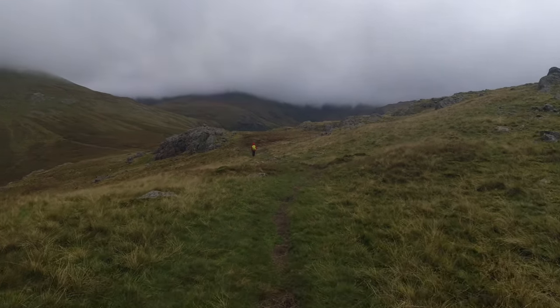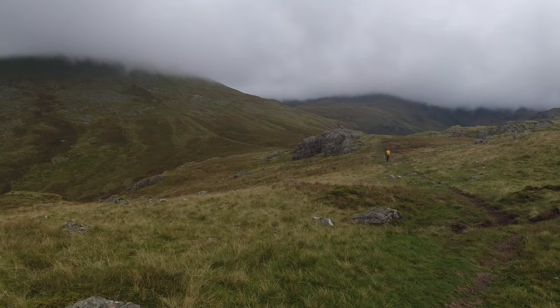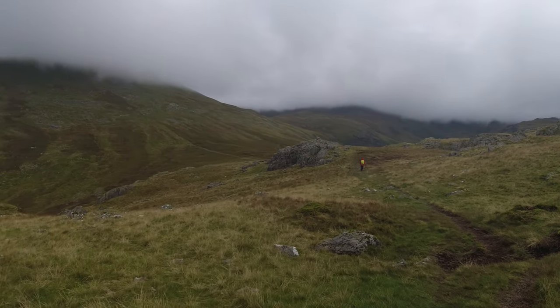So, to the left, Seatallan, which looks a steep one. My golly, does it look steep? So, we have a decision. I'll just have a look at that. And we decided to press on to Seatallan, because I see a bit of blue sky, and I think it's a window of opportunity. So, let's go.